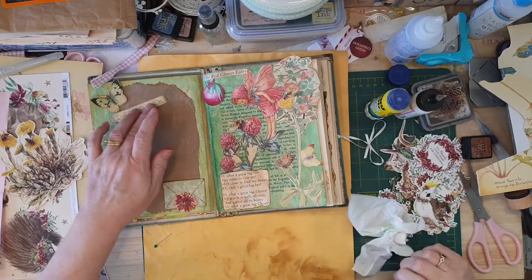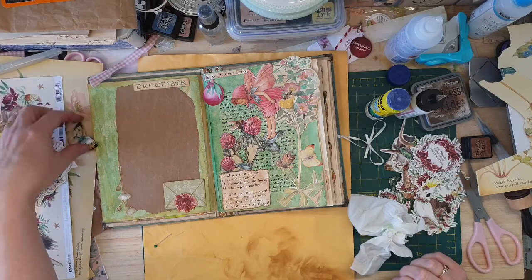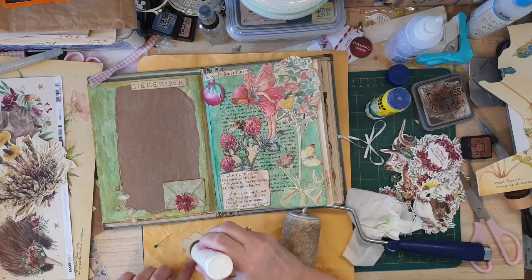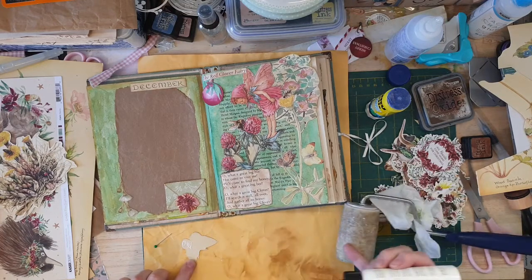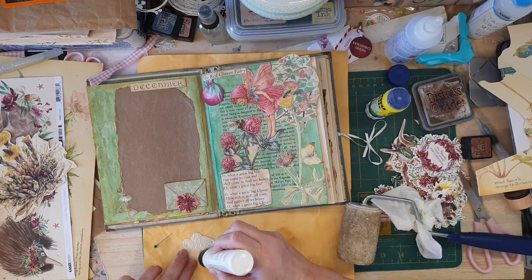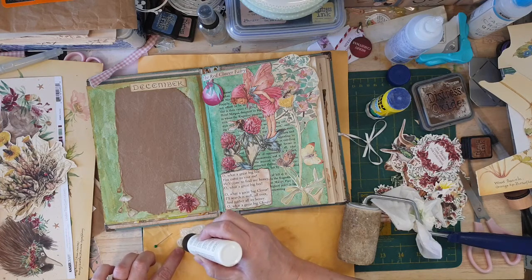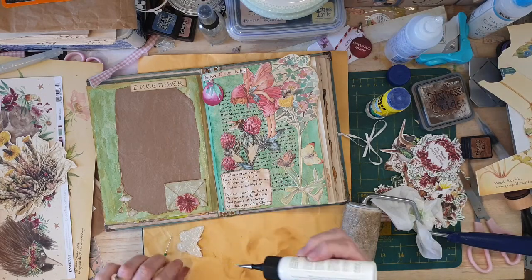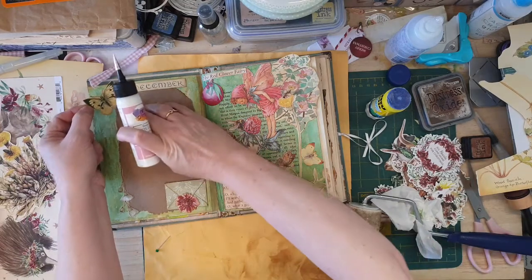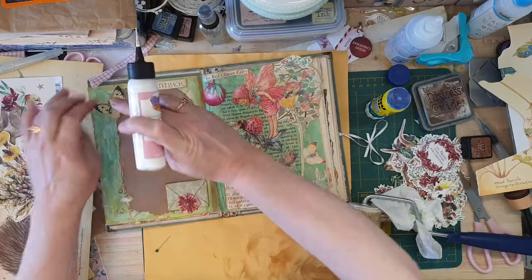So I'll put that along there like this, and then maybe have that there and have the butterfly there. One thing, it does glue rather well, this craft glitter glue, which is good. So this lot probably won't come off. There we go.